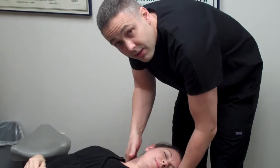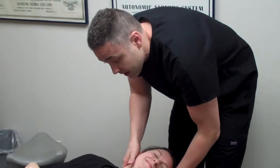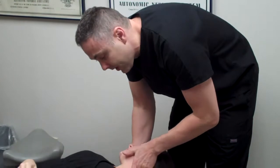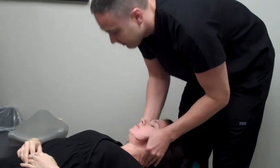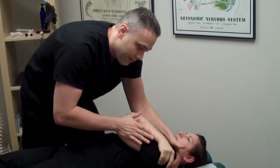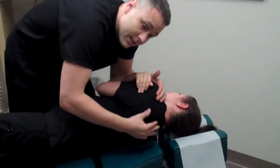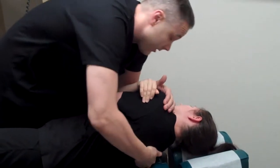We wouldn't necessarily use this manipulation on kids or elderly people, but for someone like Kate, it's perfect because we're able to restore that little bit of motion in there. And we'll do the same thing on that lower neck here. Good. Excellent. We'll come back to that in a little while with the instrument to fully restore it. But I found that using the manual adjustment first really gets the big problems out of the way, and then we're able to fine-tune it with the instrument later.